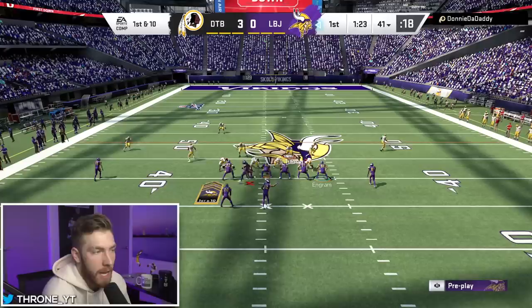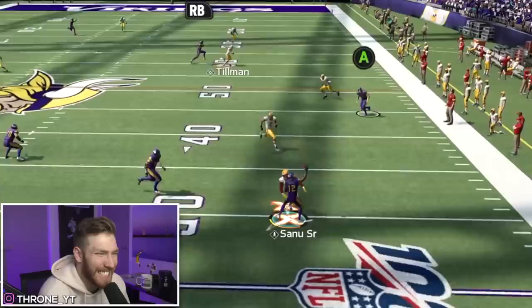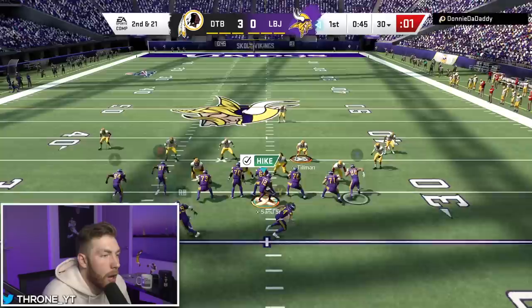Uh-oh, I gotta get away from this. Oh, I took a really bad sack. I got to throw the ball away. That's 11 yards. I just lost. Shoot. Oh, I just had to snap a play stock. Oops. I was looking at my phone.